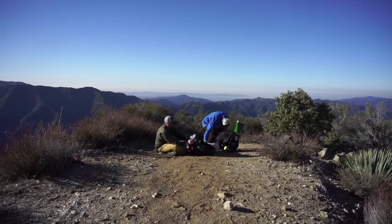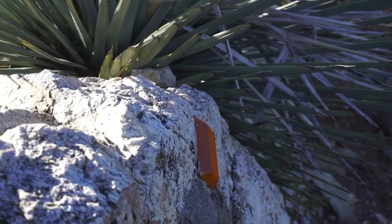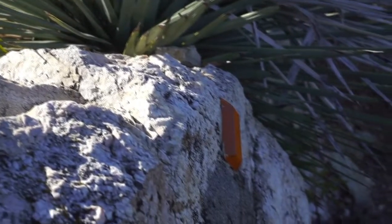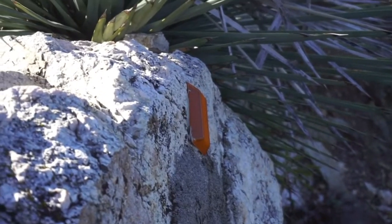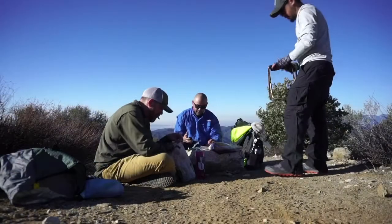All right, we made it to the top of the Allison Saddle. This is the little helicopter pad. You can see the marker. Probably they use this, you know, to see the place.